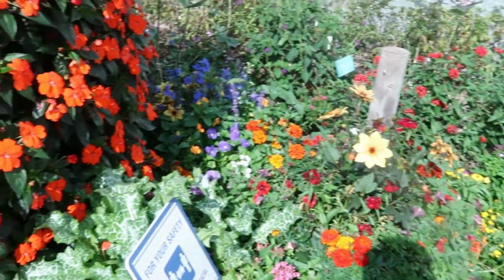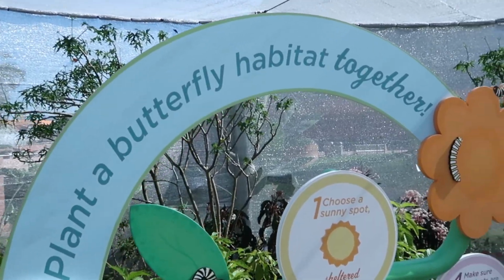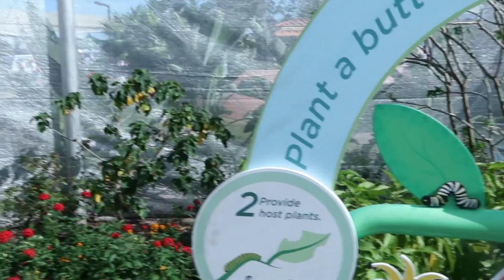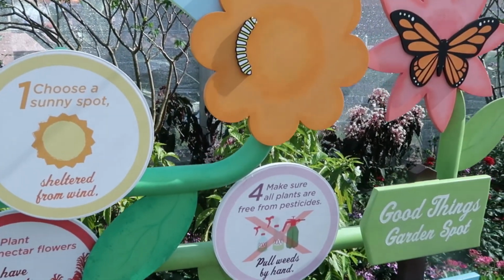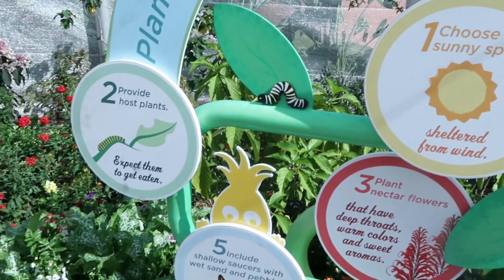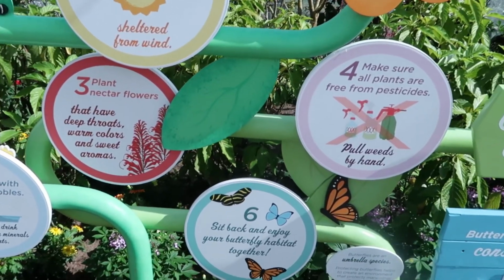What, butterfly? Come back. It gives you some suggestions on how to plant a butterfly garden. Choose a sunny spot, provide host plants, plant nectar flowers, make sure all plants are free from pesticides, include shallow saucers with wet sand and pebbles. Sit back and enjoy your butterfly garden.